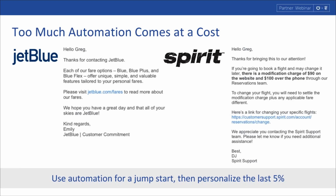You can see these are actually real live inquiries that were written into both of these airlines. On the left, you see a very automated response. We write in, we ask about changing a fare or canceling a flight, and we get just a completely canned response, nothing personalized, that just tells us, go to the website and here's some general information about fares. That doesn't help me at all if I'm trying to change my flight, if I'm trying to cancel it. I'm left in the same situation as Gillian, where I'm frustrated and I don't have any help.